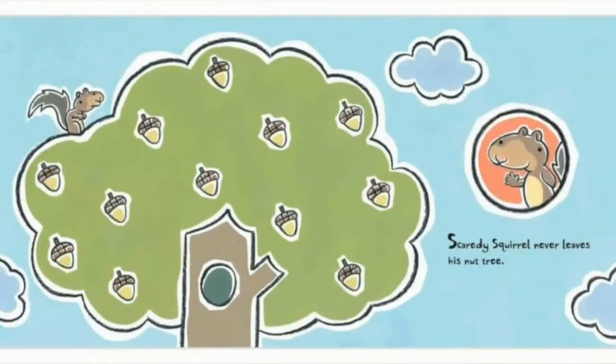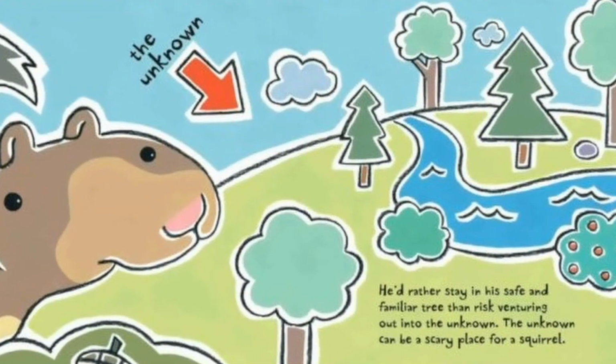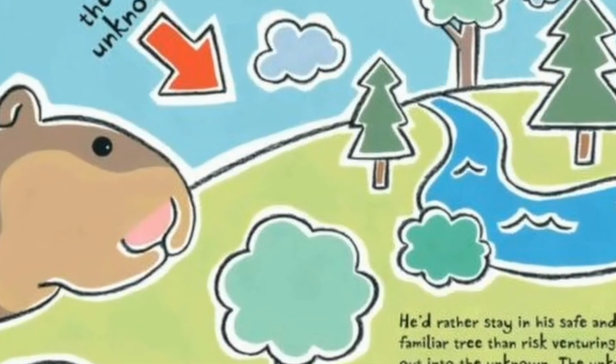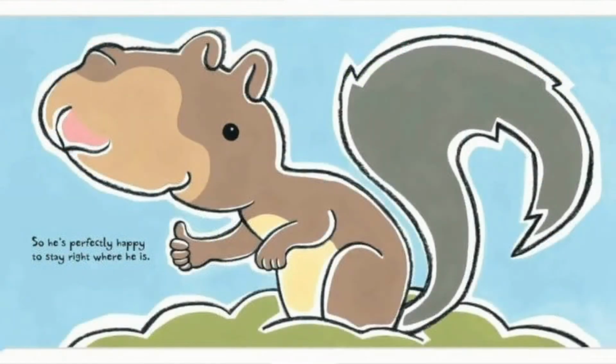Scaredy Squirrel never leaves his nut tree. He'd rather stay in his safe and familiar tree than risk venturing out into the unknown. The unknown can be a scary place for a squirrel. A few things Scaredy Squirrel is afraid of: green Martians, killer bees, tarantulas, poison ivy, germs, sharks. So he's perfectly happy to stay right where he is.